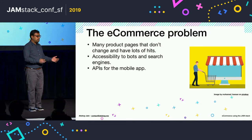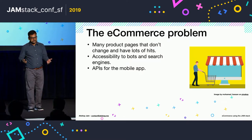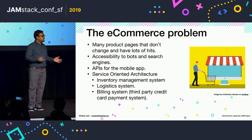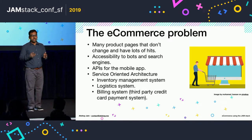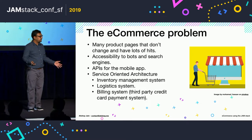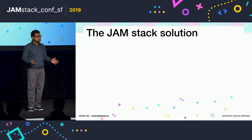If you have a mobile app, for all the dynamic content in these pages, we would already have APIs. If you follow service-oriented architecture, you would have already set up an inventory management system, a logistics system, and a billing system, which would be independent of your core website. And that's all that's needed to set it up on the Jamstack.